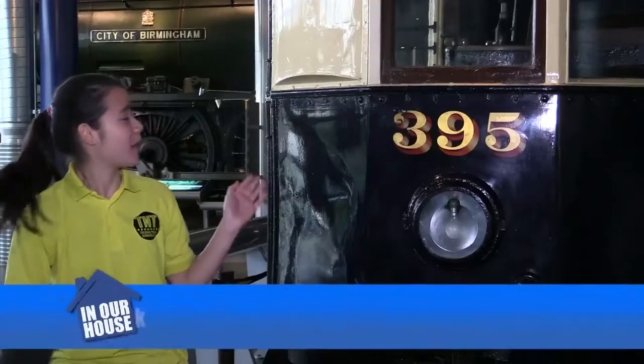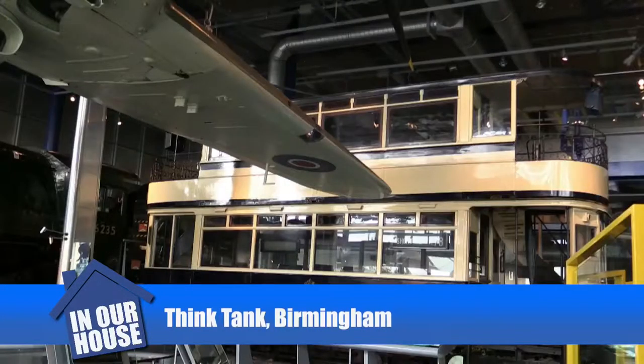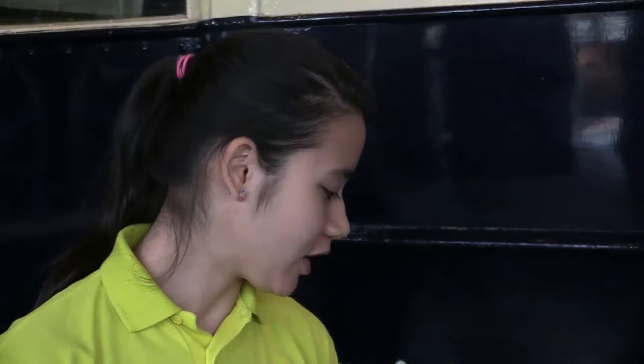This is the last Birmingham electrical tram. For 27 years, it was running from Bristol Road between the city to Lickey Hills. As Birmingham's population grew, more and more people moved out to the suburbs. They needed transport to take them to work. A network of bus routes and tramways quickly developed.